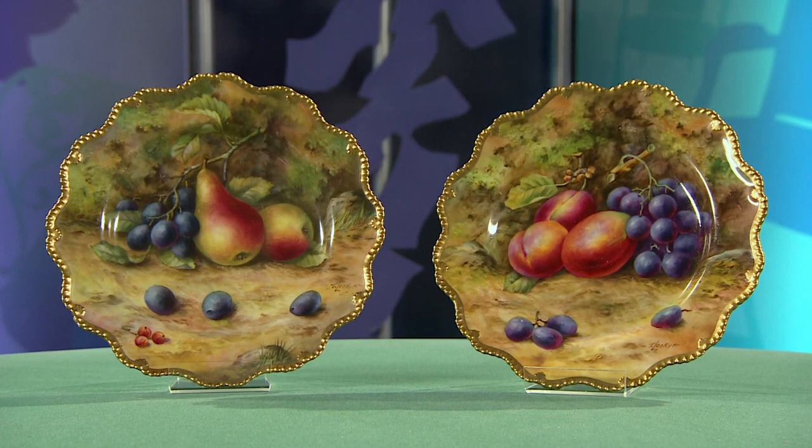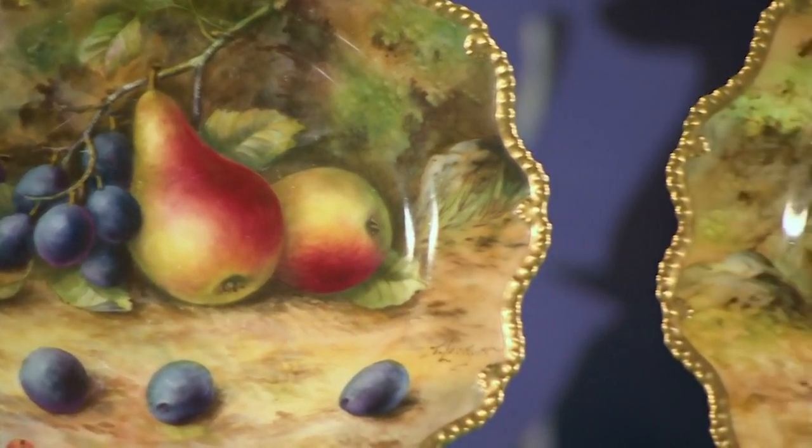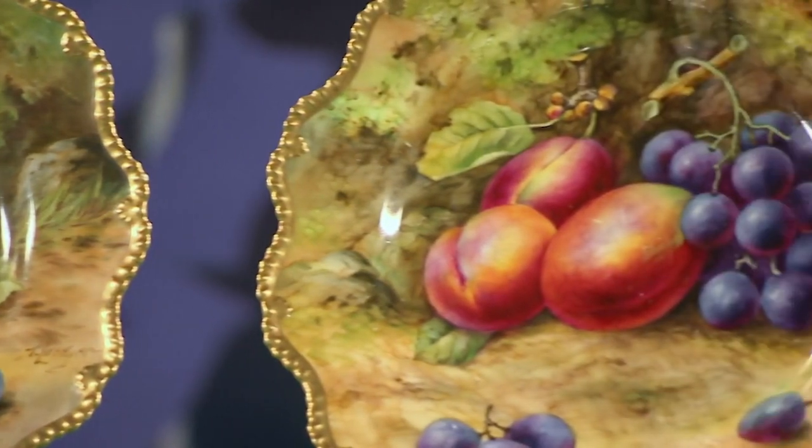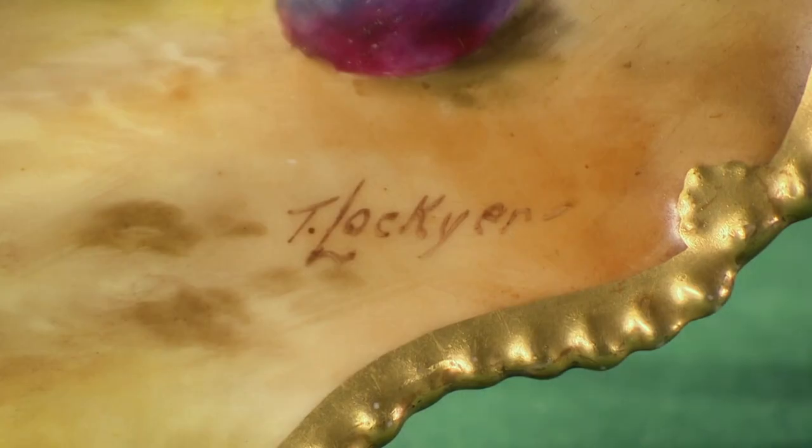They belong to my mother, and I understand that they came from a house in Halifax. My mother's sister was housekeeper there, and when things got broken, they'd say, dispose of them, so they got distributed around the family. And do you know what they are, who they're made by? They're Royal Worcester. They're painted by a guy called Lockyer. I've looked him up on the website, and there are a few named painters, and he's one of them. He's well known, actually, yes, painting fruit.